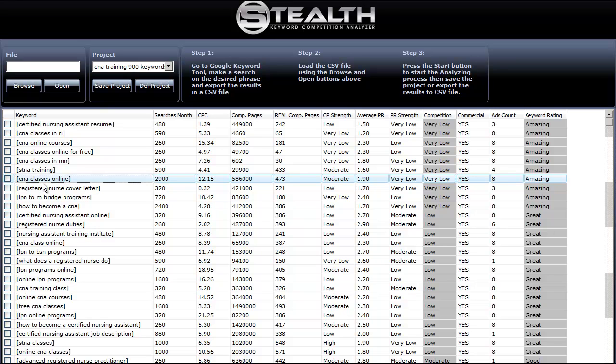Because when you come in here, you can see the CNA classes online. Searches per month is 2,900. The stealth keyword competition analyzer puts it down as a sort of amazing keyword rating, and you've got all these other great keywords coming in here. 1,600 searches for online LPN programs and things like that.